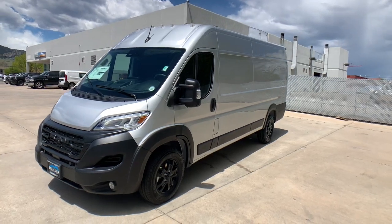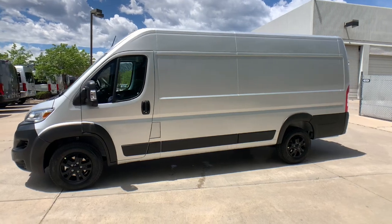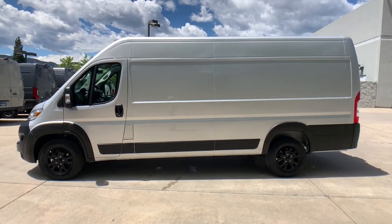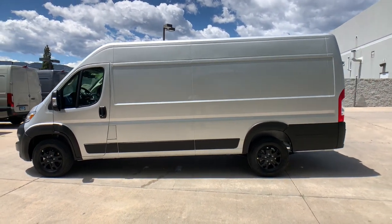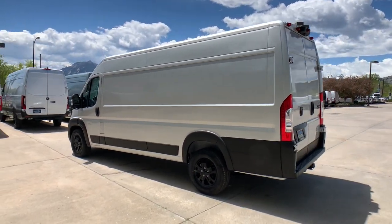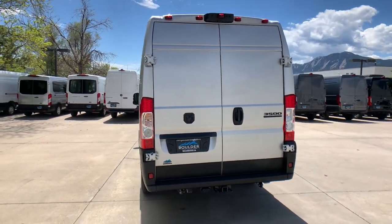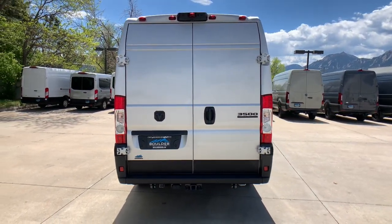You're gonna love the 2024 Ram ProMaster 3500. Keep your business running smoothly with this highly capable ProMaster 3500. From its impressive towing and payload capacity to its array of modern tech and competitive fuel efficiency, this hardworking commercial van gives you the tools to succeed.